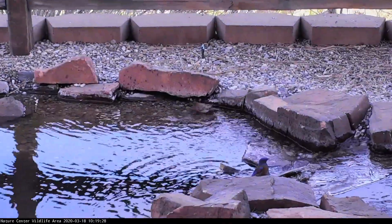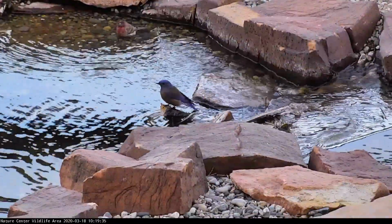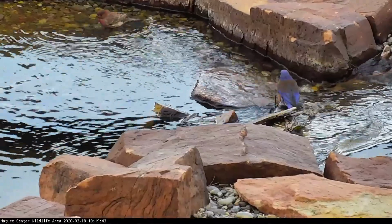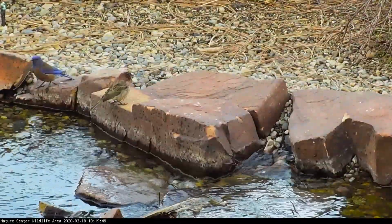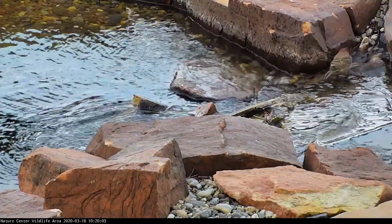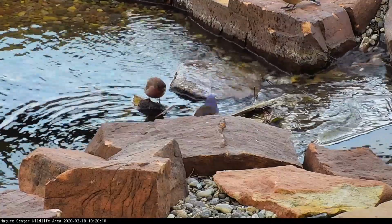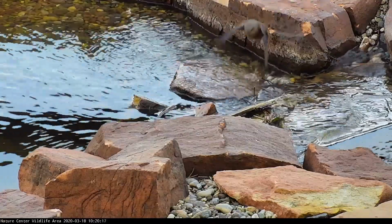So there they are. And we've got some more bathers. And that bluebird is just one gorgeous male. And I don't know how close the camera will let me get to it. Then we have a house finch in the center of that rock. Our bluebird and the house finch are dancing around each other, I guess. So that's intentionally a very shallow area of the pond that is intended to attract the birds and allow them to bathe there.